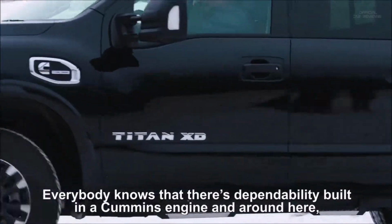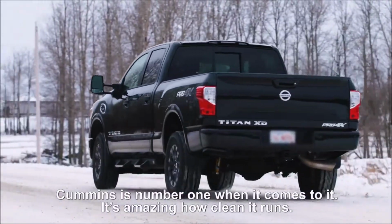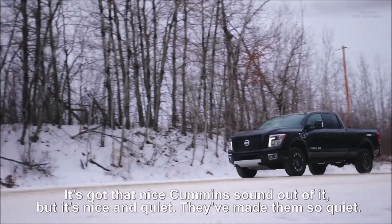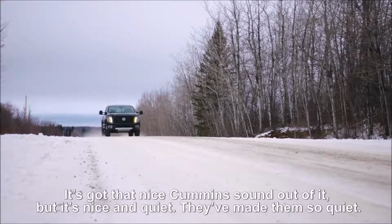Everybody knows there's dependability built into a Cummins engine, and around here Cummins is number one. It's amazing how clean it runs. It's got that nice Cummins sound to it, but it's nice and quiet. They've made them so quiet.